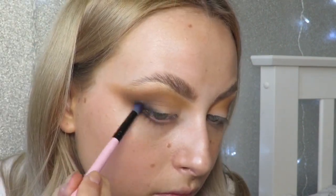So now I'm going to go in with black and really focus it on my lash line and this area of my eye. I've got a littler brush this time. I'm going to kind of just build up the colour and smoke it out again with the rest of it, and then blend it so it's kind of seamless. Okay, so we are then left with something like this.